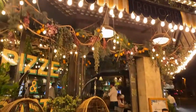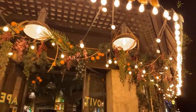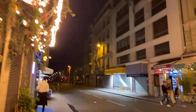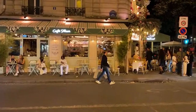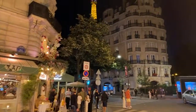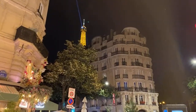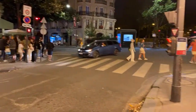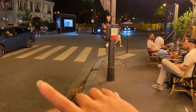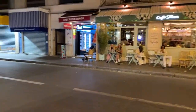So this one is mostly pizza. I came from this street, and this one was the Café Fleur, and yes, you can see from here the Eiffel Tower. And all these streets here, you can only pass if you show that you live in this area. Normally it's not like that, of course. This is just for the Olympics.